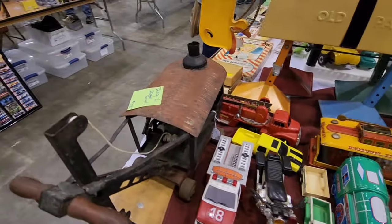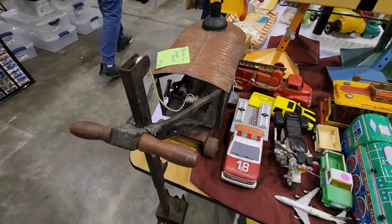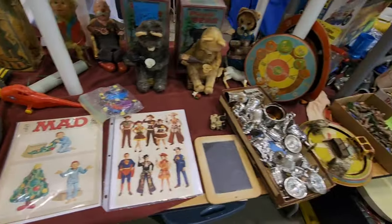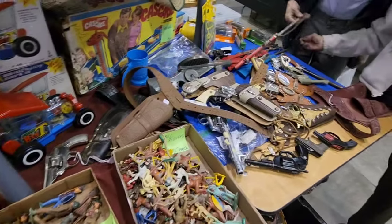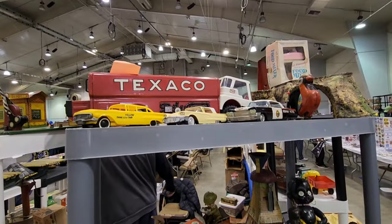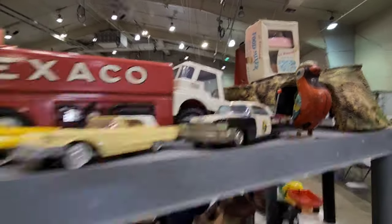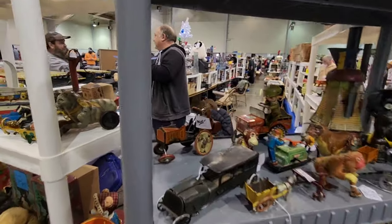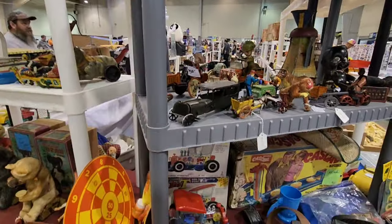Look at this old guy. Old steam shovel, 120 for him. That's nice. Old Mad magazine. Oh, I love these old soldiers. And he's got tons of the old cap guns, too, and holsters. Cool, look at that, like something Barney Fife would drive. Right there, but look at all these. 300 for him. I love looking at these.